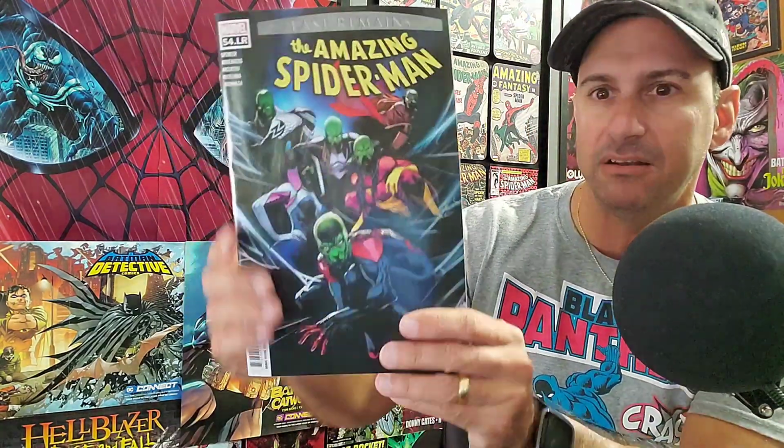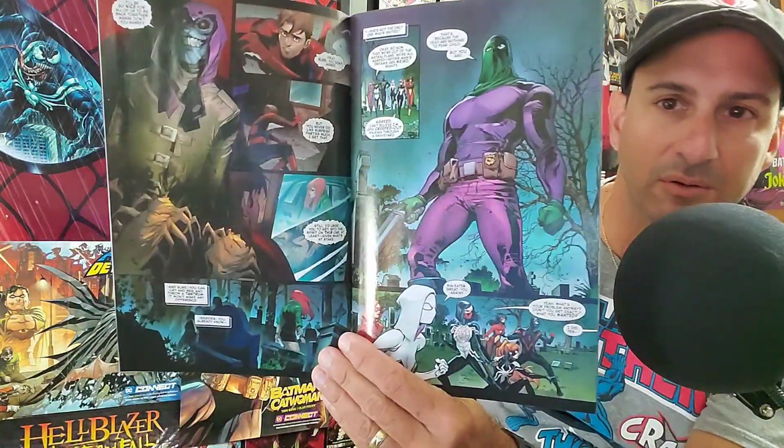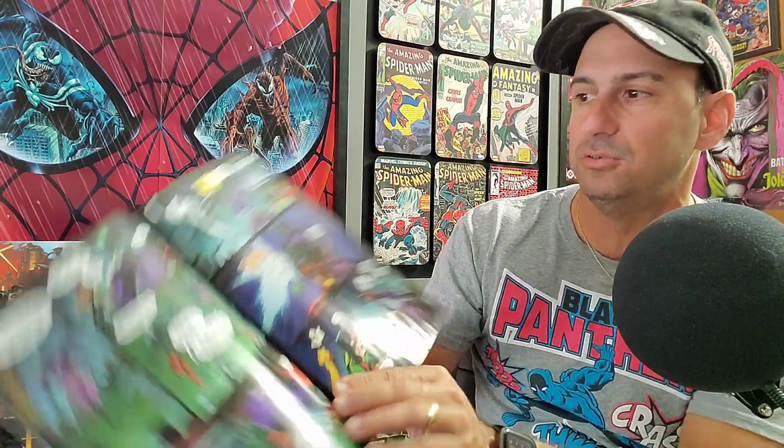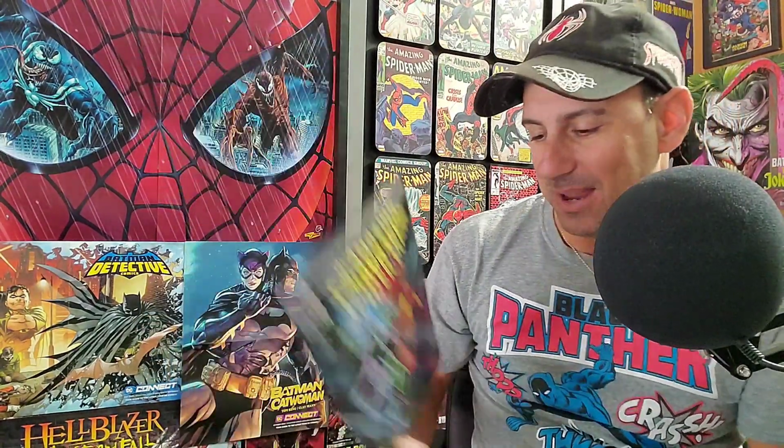All right, next from Marvel we have The Amazing Spider-Man issue 54 LR. Here's some of the interior artwork. Looks like Mary Jane is making her presence in this book as well. She has a major play in this particular story. We're still dealing with Sin Eater here, and of course the rest of the supporting cast, Spider-Man's friends. Not the greatest when it comes to these tie-in stories, like The Last Remains or whatnot. It's okay.